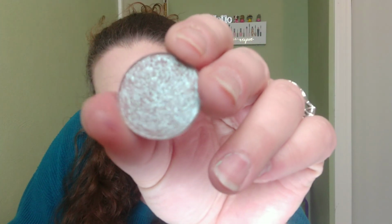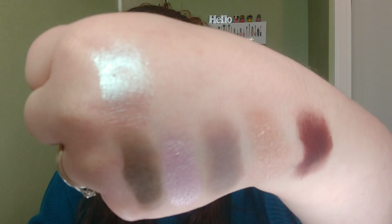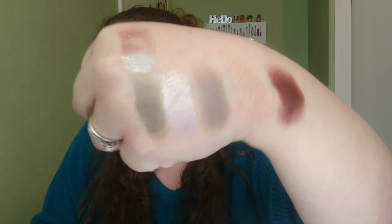So here's what Glass Bowl looks like. Hold on! So here's what Glass Bowl looks like. My goodness. That is really pretty. So this is what we're looking like so far. Alright. That's half of them.